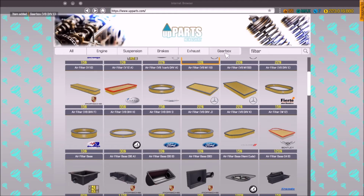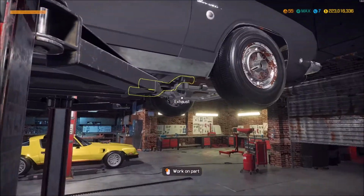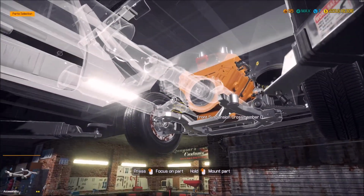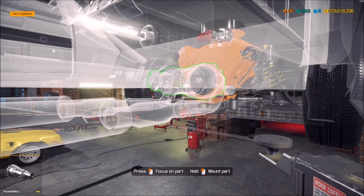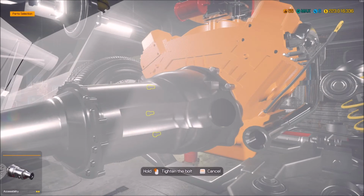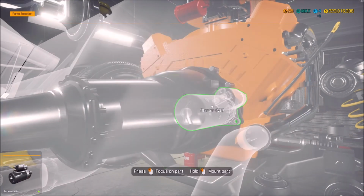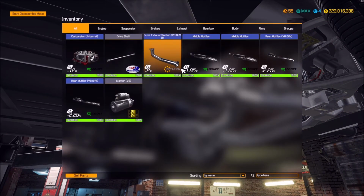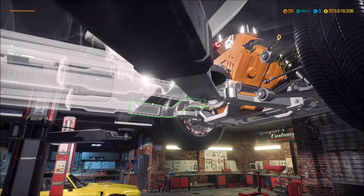I think I sold the drive shaft, so I've got that. I think I've got a starter. I think I've got enough pieces to finish this up underneath here. Oh, I don't, but that's cool. What do I need there? C's? Alright. Transmission's in. Oh, wait a minute. Did I put the wrong transmission in? Oh, man. Did I put the wrong transmission? It looks like the right one.